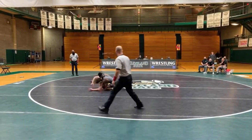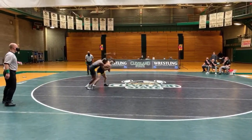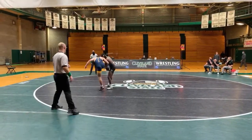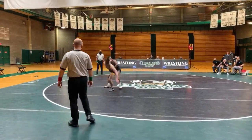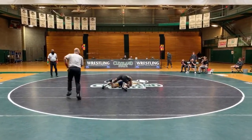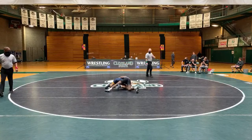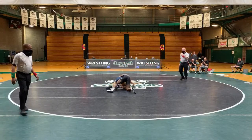Looking hard mat return. He does return him to the mat. Wasn't hard though. And Robinson's looking at the riding time, and it is down below a minute. He drops down to a single now. Does Robinson. He puts Roberts back to the mat. There was the count. And Robinson's putting a hard ride on him. If you're Cleveland State at this point, you got to be thinking major decision now.